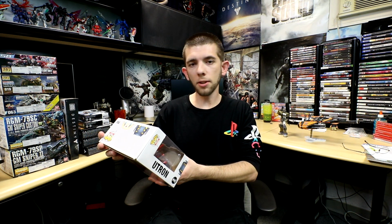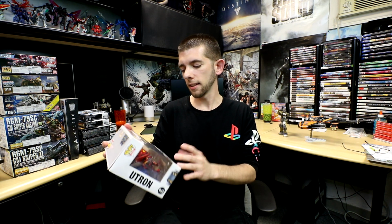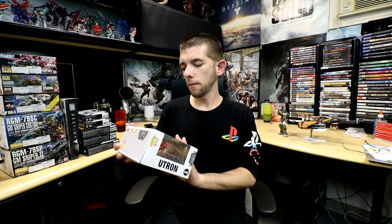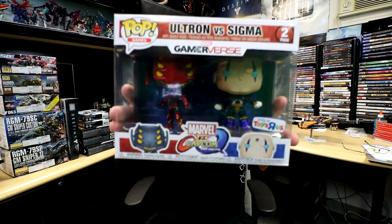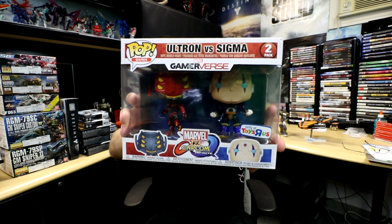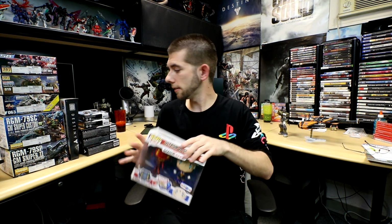The other item that I got as well is this Toys R Us exclusive, which is one that I'm not going to open, because seeing as Toys R Us is going away, I kind of want to have something that was exclusive to that store. This is the Ultron vs. Sigma, based off Marvel vs. Capcom Infinite. I don't remember how much the original price tag was, but I ended up paying $6 for this. Pretty good deal.